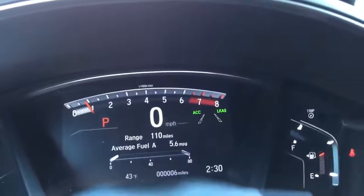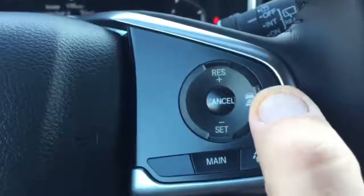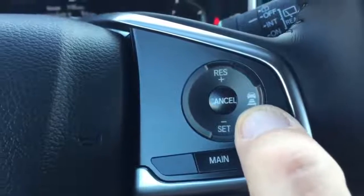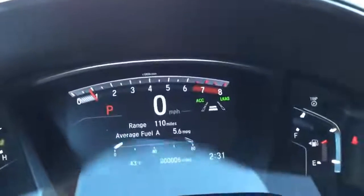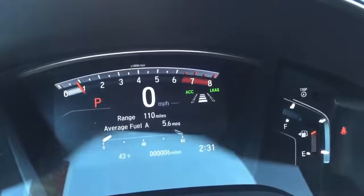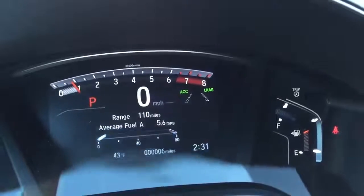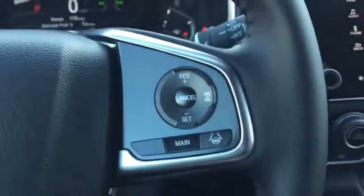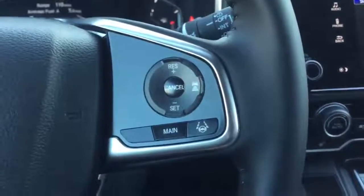If I press that, you'll see the lines come on between the ACC and the LKAS. The third thing we're going to do is press this button, which sets the gap to the vehicle we're following in front. Once I press that button, you can see you can change the gap: far, medium, or short distances. Okay, so next thing we're going to do is go out on the highway, so I can show you how this really cool feature works.